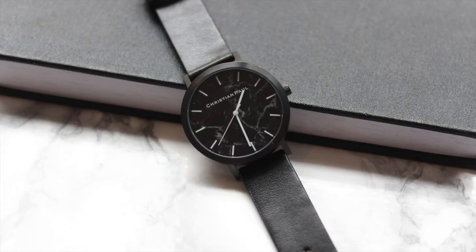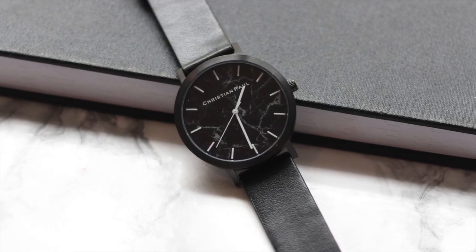Next up is a watch. I have showed this on Instagram and also in my New York vlogs, but I just wanted to show it here again. This is a black leather strapped watch from Christian Paul, and the face has black and white marble in it. I think this is such a cool piece. I'm not really into very girly, blingy watches at all. A lot of the stuff that I wear is very unisex. I just really like that kind of unisex look when it comes to accessories.